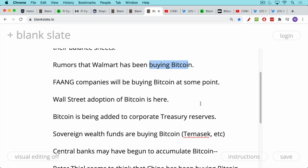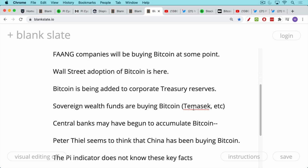The FANG companies will almost certainly be buying Bitcoin at some point, if they haven't bought it already. Wall Street is obviously on board with Bitcoin. Bitcoin's being added to corporate treasury reserves: MicroStrategy, Square, and Tesla, obviously. And as I said, with earnings, we should expect to see even more of this. Sovereign wealth funds have been buying Bitcoin. We know Temasek owns some Bitcoin, and it's quite possible that other sovereign wealth funds are buying Bitcoin as well.